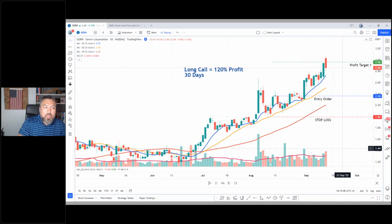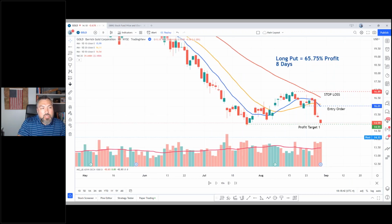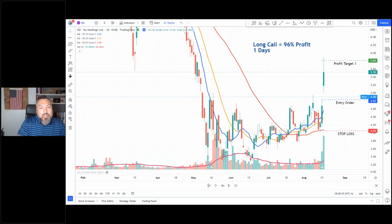This is a breakout on Duran Corporation, another energy related stock, 120%. This is gold. This is the stock symbol, GOLD, not the precious metal. This is a mining company, another put. Okay, so it's a bearish breakout. Here is new holdings. This one really took off. This is a 1-day trade for 96% profit on the option trade.